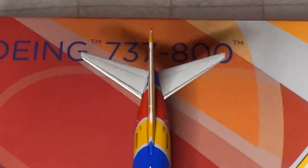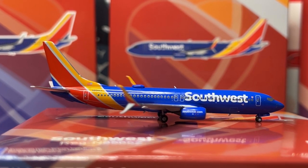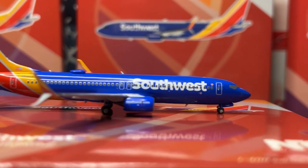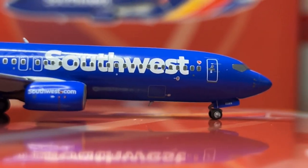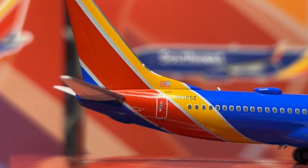Here an antenna, and here the top of the tail. All right, so proceeding to the right side of this beautiful NG model. Not much else is different on this side, except it has two bag tools. Here we have the first bag tool right there, which looks fine, amazing. Then here the second bag tool right back here.